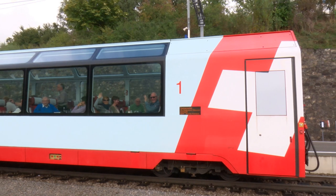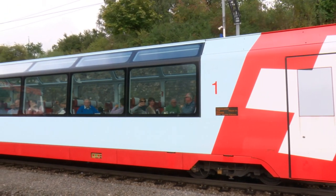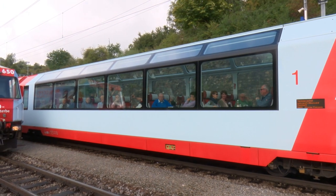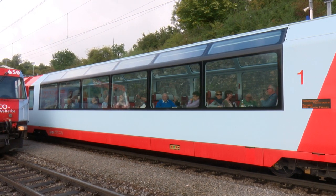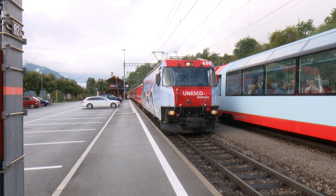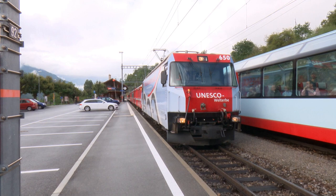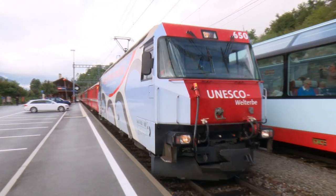Finally, we see number 650 leaving for St. Moritz, with the 0958 from Chur. With yet more new units on order, the traction on the Rhaetische Bahn is set to change in a fundamental way in the next few years. And this, without doubt, will have a knock-on effect to the current locomotive and rolling stock fleet.